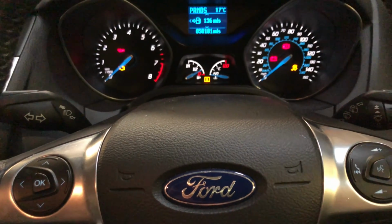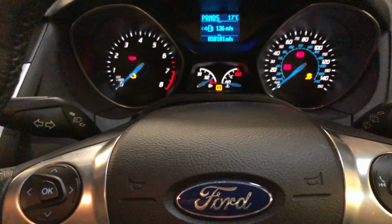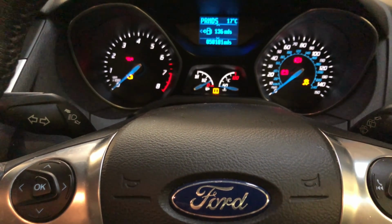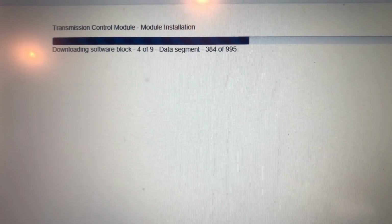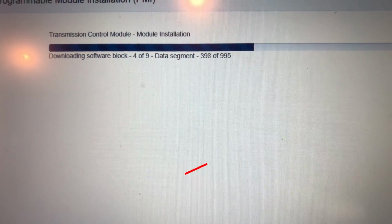Some of them have a recall, so it's always good to check if you have a similar problem, whether your vehicle is affected by the recall, and this work can be done free of charge by Ford Direct. Now we have already installed the new control unit and we perform programming.